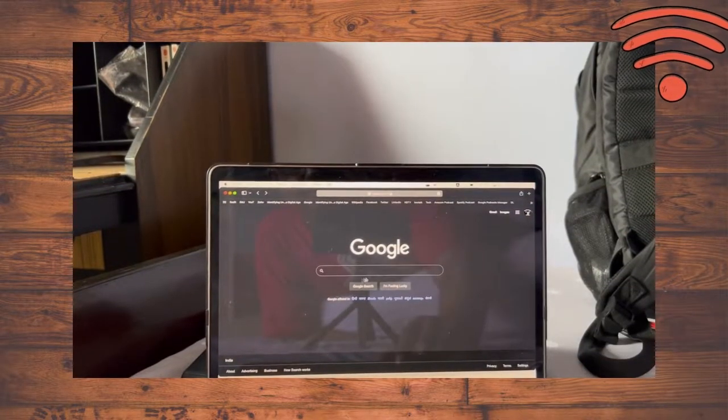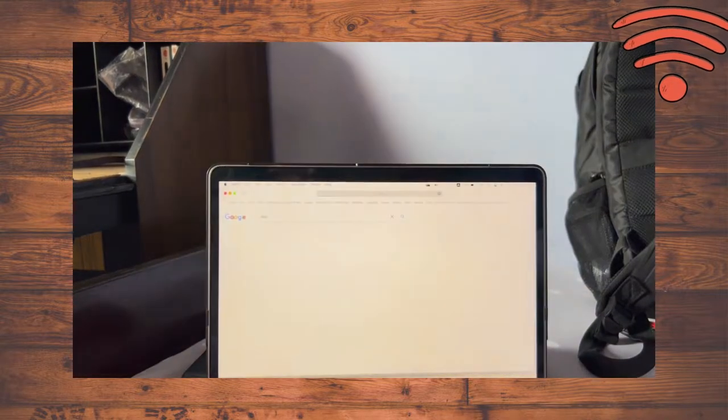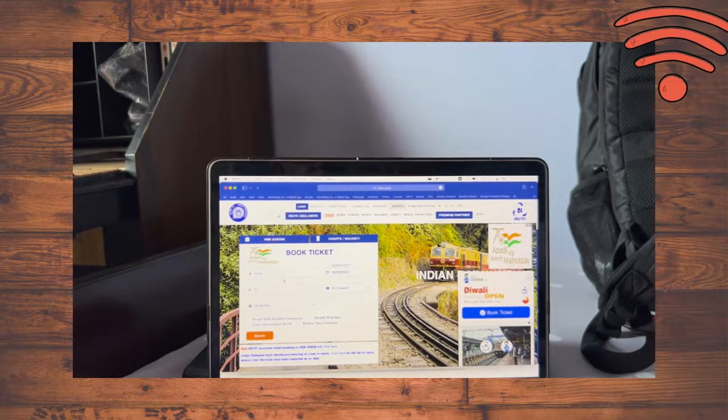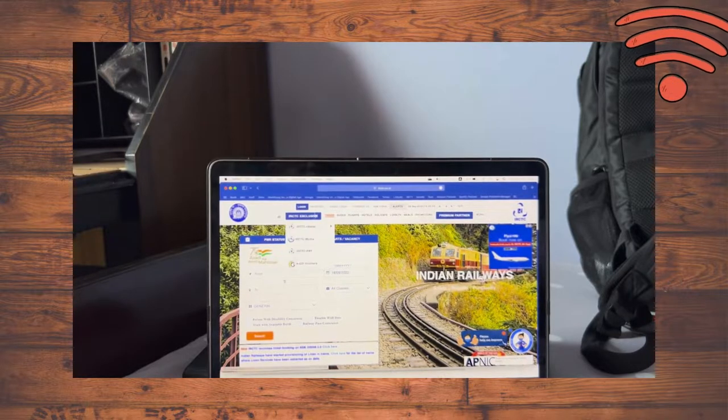Okay, let's get started. Simple, go to Google, search IRCTC. You get the website, it's there right up front. This is how the website looks like. It's fairly decently planned. Just close all these pop-ups. Get to the search right here, which pulls you back into the login page.